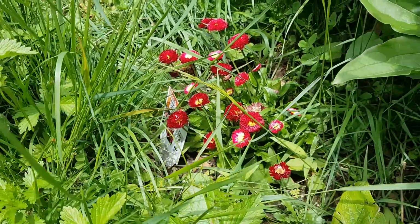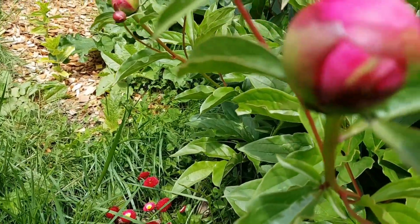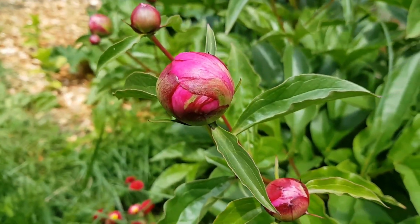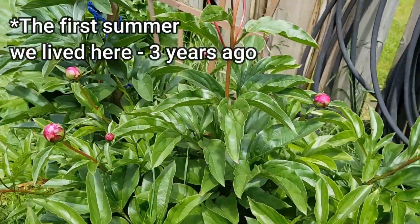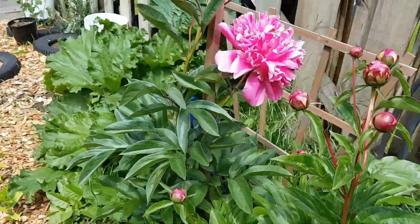All right, these are some daisies. This is a peony. I'm not sure how you pronounce it. Andrew calls it a peony, so I'm just trusting him because I didn't know the name of it. So I planted these peonies and the daisies together in the first summer. These peonies, I tell you, every year they come back stronger and stronger.